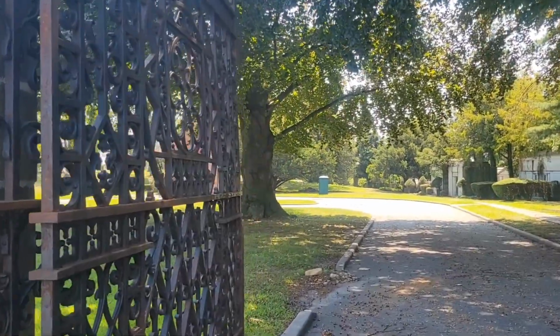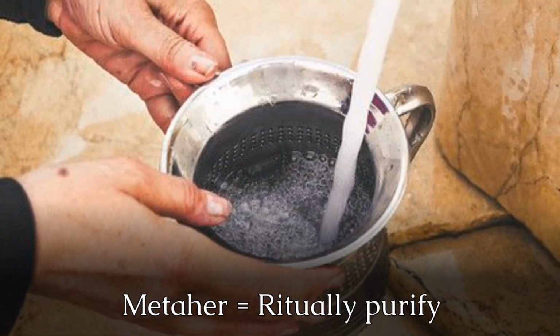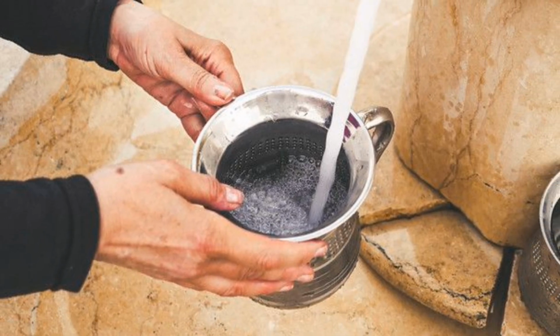So as we come into the cemetery, you can see this structure behind me, which is the building where you can be metaher yourself, which means to purify from the ritual impurity of a cemetery. Basically means to wash your hands.